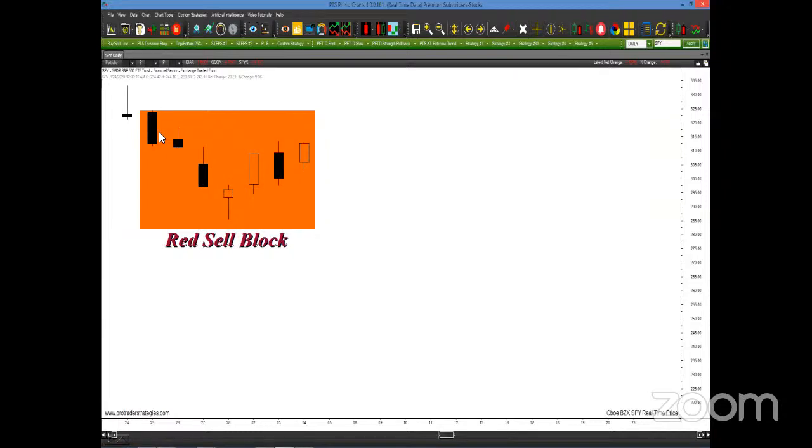So we see here that now these closes are lower and lower. We have a higher close here, but it's not above the high. But what do we have here? Here's the high of this bar, and we closed above it. The close is above the previous bar's high.